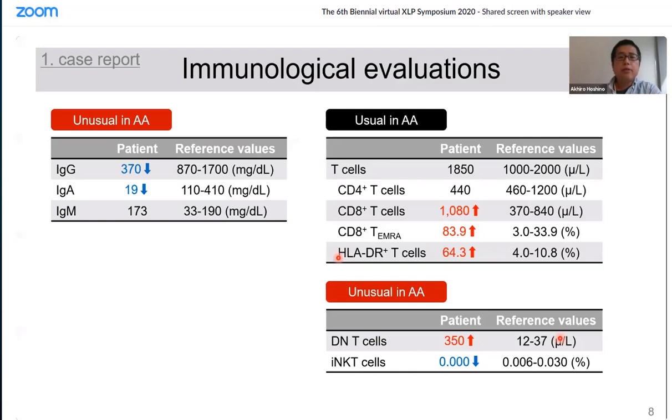At the same time, immunological evaluations were performed because hypogammaglobulinemia was observed, which was an unusual presentation in aplastic anemia. He had increased CD8 positive T cells. These T cells were highly differentiated and activated. But these observations are usual in aplastic anemia. On the other hand, as unusual presentations, double negative T cells were markedly elevated and invariant NKT cells were absent.